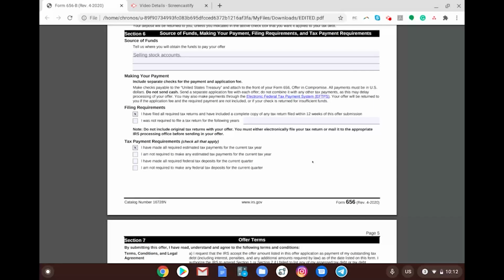Tax payment requirements. Most people, if you have a paycheck, make sure you're getting the right amount of taxes taken out of your paycheck. If you're not, it's possible your offer is just going to get sent back, if at the end of the year, it looks like the numbers are not going to even out.